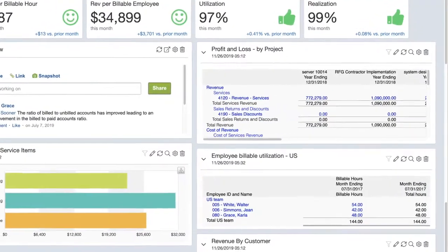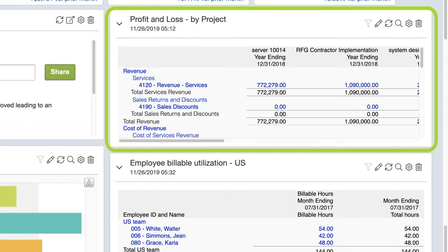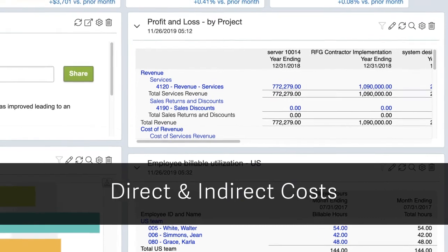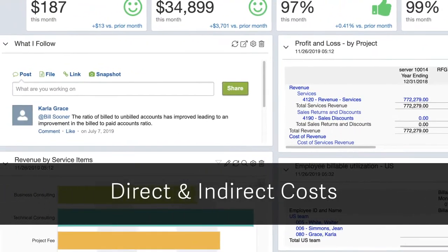Diving into a profit and loss report by project or project type, the CFO is able to show the most profitable projects and type of projects. The system accounts for both direct and indirect costs contributing to the performance of a project. The partners can now analyze these projects and decide what kind of opportunities to pursue.